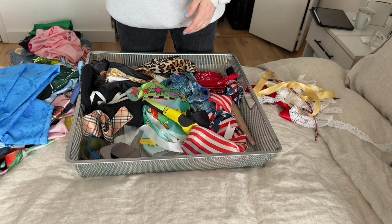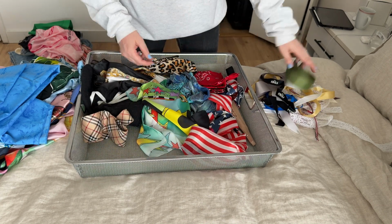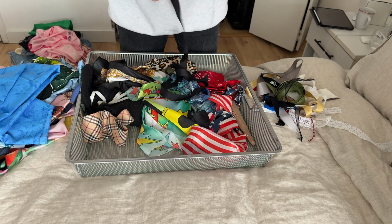I like cord ribbons a little bit because they don't take up that much space. Sometimes I tie them in my hair, sometimes I tie them on a bag, sometimes I tie them around my neck like a choker. They're versatile.